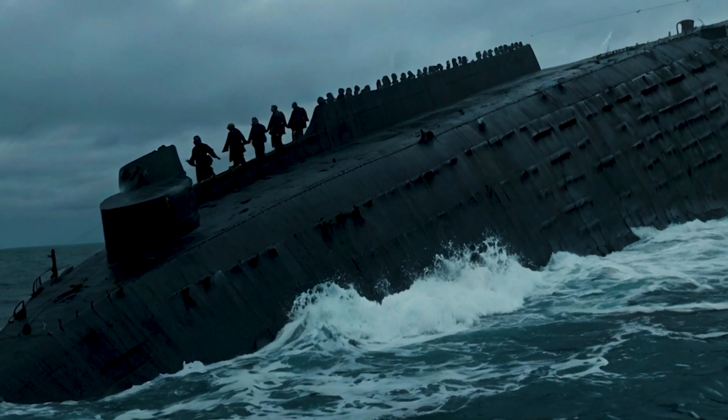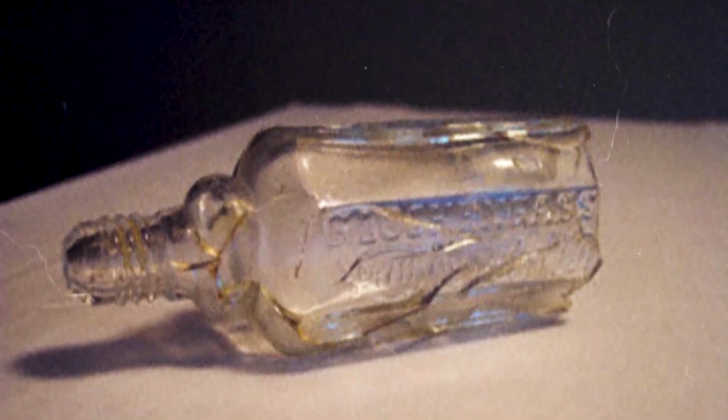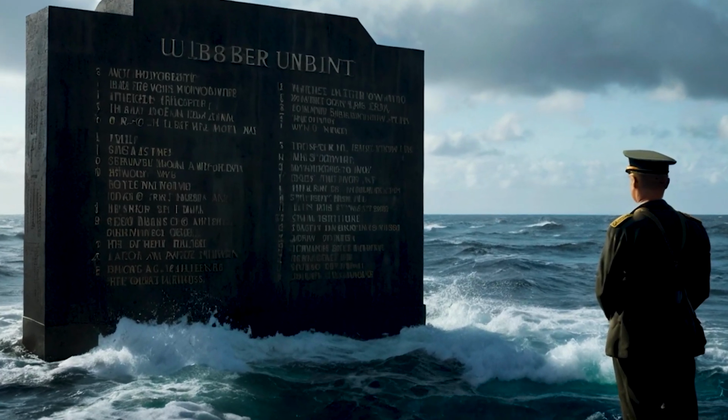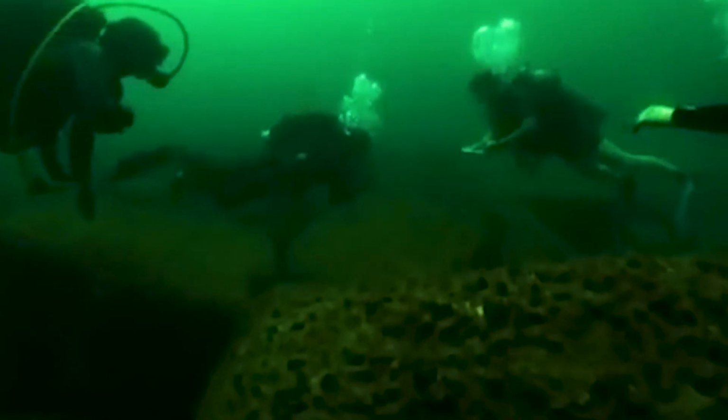Then an item was found that changed everything: an old butter knife. It was a little rusty, but it had a name engraved on it: Hornberg. It wasn't a serial number, it was a human name. Divers then dug through old German Navy records and discovered that a crew member named Georg Hornberg was on board U-869. This is where the mystery began to unravel.